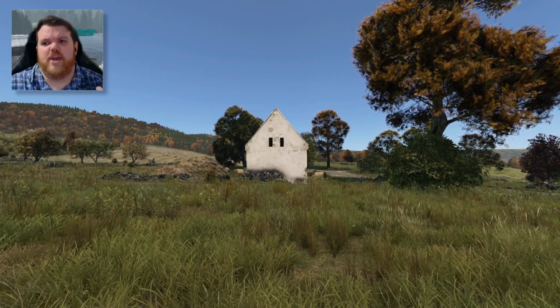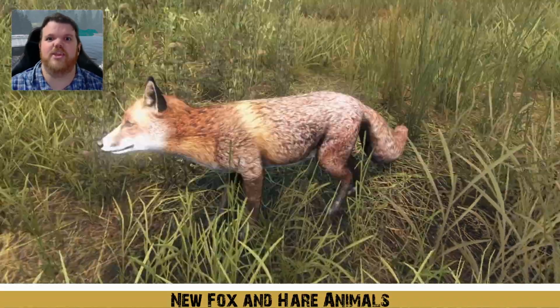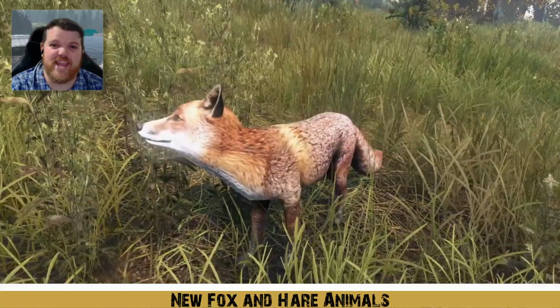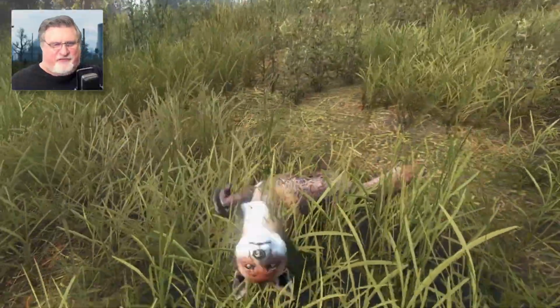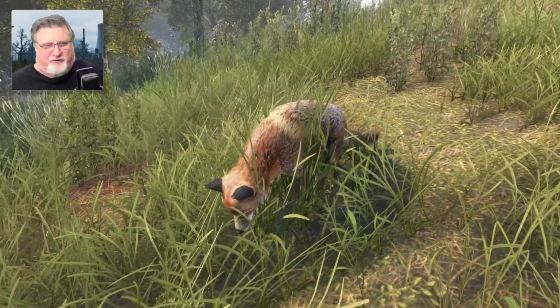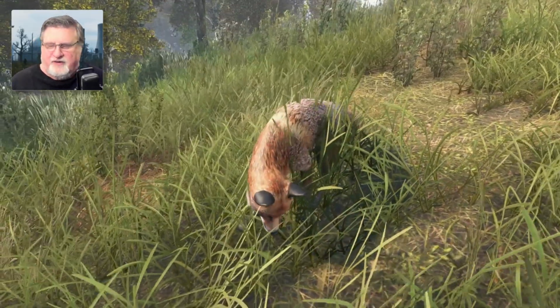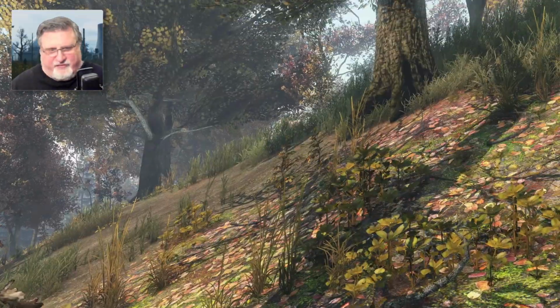All of this cool stuff, and we got some cute animals. We finally got the hare and the fox put into the game. What do you think, buddy? So I've yet to see a fox in game. The big question when I ran into other players when we were playing on official experimental was, have you seen a fox? Did you see the fox?